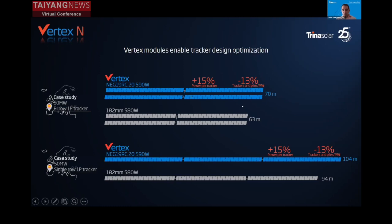And as you can see in the 1P tracker dual row, with both of them, we can allocate the same number of strings, so it means 2 strings per row, 4 strings per tracker. But the good point with Trina is that using this NAG19RC20 module, you can increase the power per tracker by 15% and reduce the number of trackers and piles per megawatt by 13%. You know that the cost of the piles is a representative cost of the total tracker cost. The rationale for the 1P tracker in single row configuration is roughly the same. Using our 19R series, you can increase the power per tracker by 15% and reduce the number of trackers and piles per megawatt by 13%. So with our tracker models and brands, which are fully reliable and with all the wind tunnel test configuration paths, you can realize that from the module point of view, we can help reduce the cost of other key components such as in this case 1P tracker.